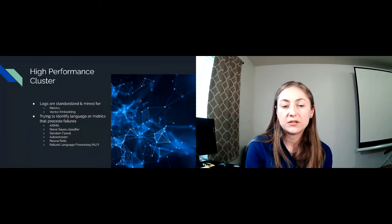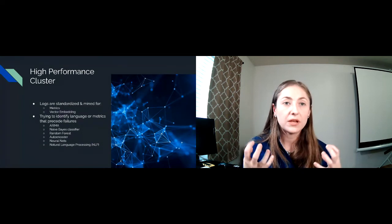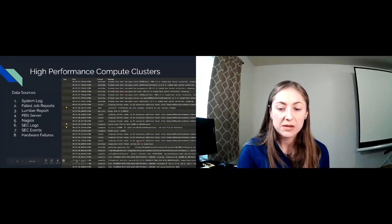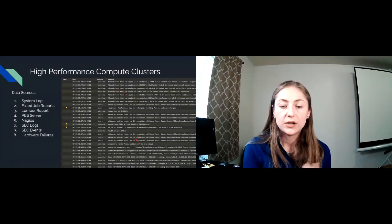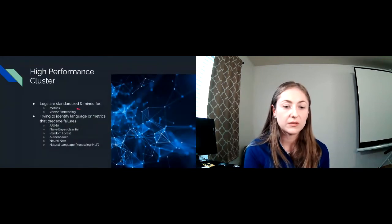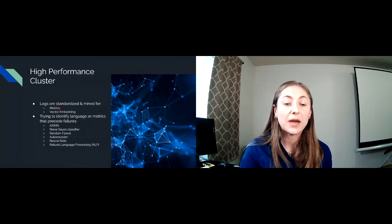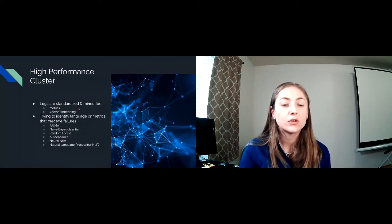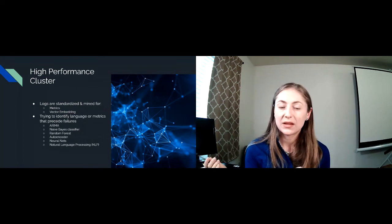And what we want to do is scrape information out of all of that and make it more meaningful, because a lot of this doesn't help. Same messages over and over. It doesn't say where errors are occurring. Let's just reduce this down to something that's meaningful. So we look for metrics, so actual numeric values, and then also vector embedding. So it's kind of like changing words into numbers.